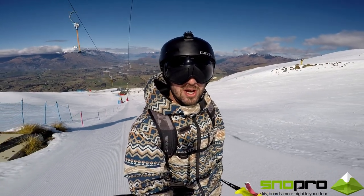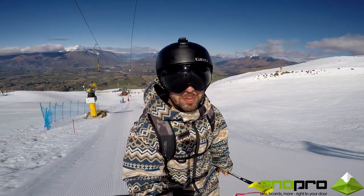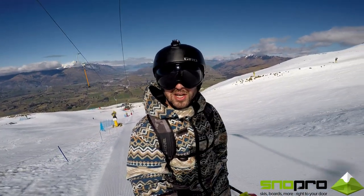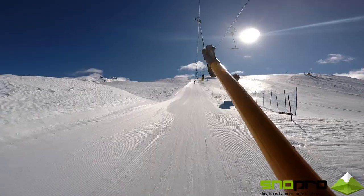A great place to come. You're going to jump on here after you've been to Heidi's Hut for a cup of tea, a cup of coffee, or even a craft beer, or maybe a bit of lunch. Jump on this tea bar for the afternoon. Get some quiet afternoon laps over this side of the mountain.